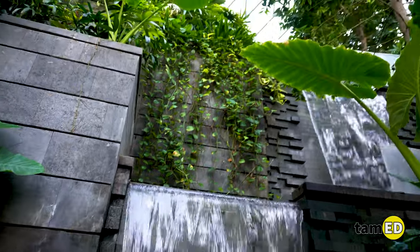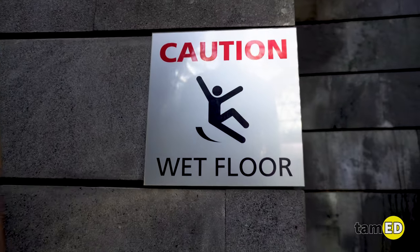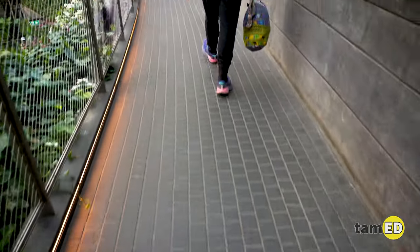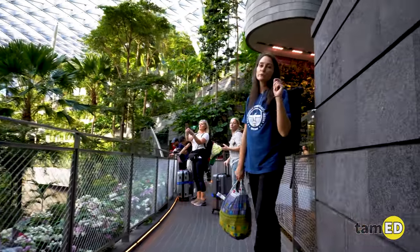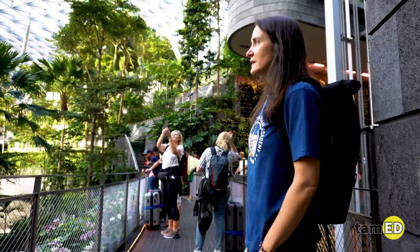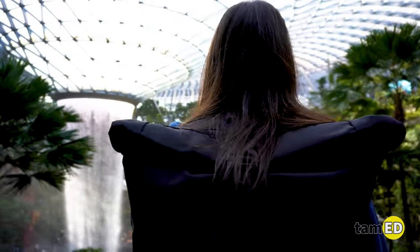Woo, watch out. Caution, wet floor, super slippery. What I wanted to say, there are even robots that will bring you water bottles to your hotel inside this airport.